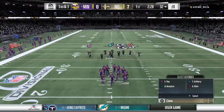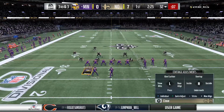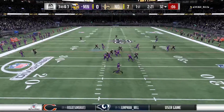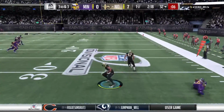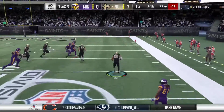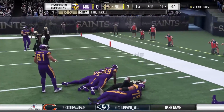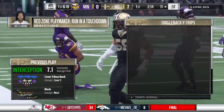Let's see if they can convert here on 3rd and 3. To throw, Bridgewater. And he fires one that's intercepted. Picked off by a former first-round pick, Shane Ray. And a terrific return there. They're finally able to corral him down near the 11-yard line.